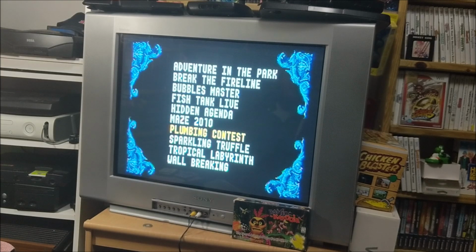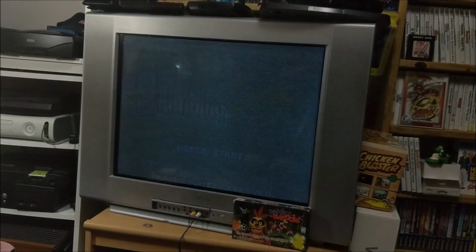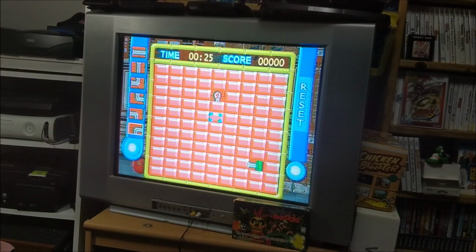Plumbing Contest. There we go. If we're going to have a Mario game, it's going to be Plumbing Contest. I at least have to guess. I mean, hell, that's the only reason Mario can swim underwater, because he is a plumber, man. It's the only thing that makes sense. Alright. Oh, this has nothing to do with plumbing.